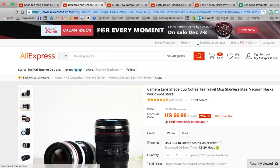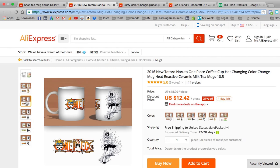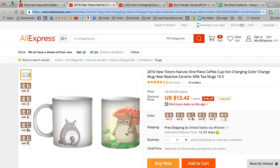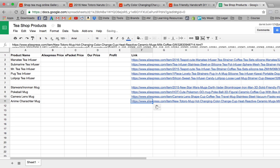So we just did the camera lens mug. Now let's go ahead and do this Totoro mug. Wow, this one looks really cool. I kind of want to buy this for myself. Okay, so looks like this has a bunch of different anime characters. So what we'll do is we'll just call it the anime character mug. Paste the link.